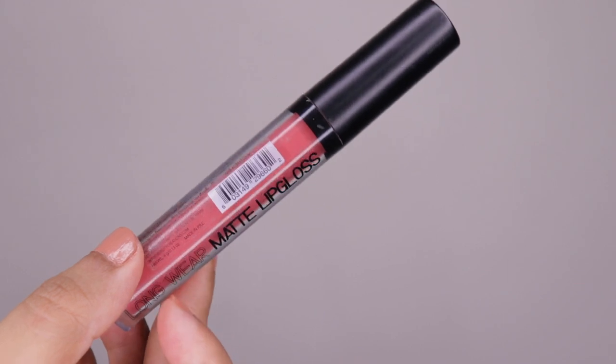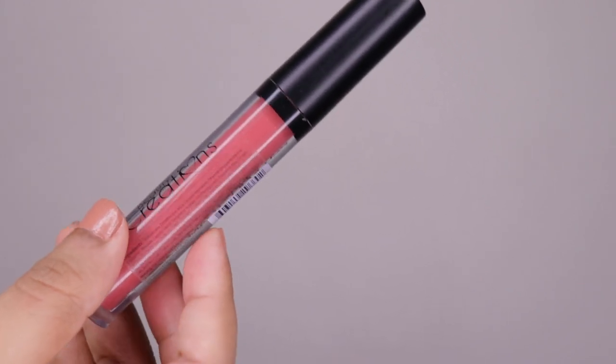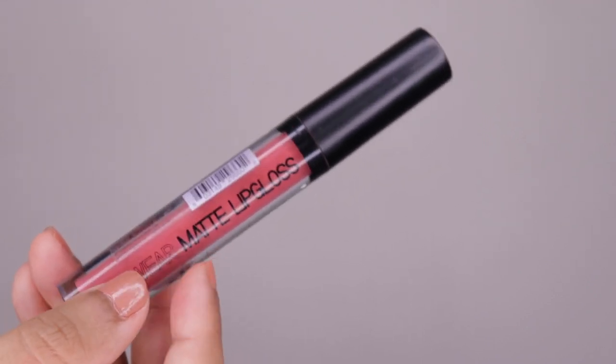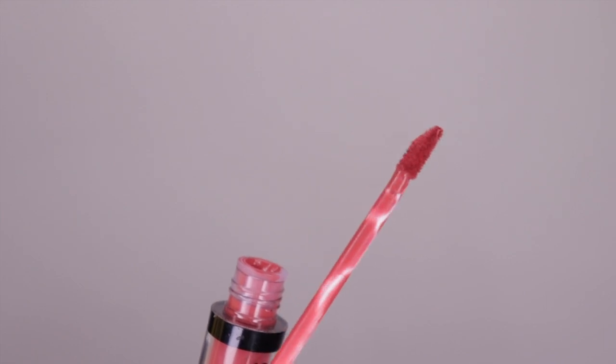This is how the liquid lipstick looks, which comes in a transparent plastic tube with a black cap, and it has all the information printed at the back. And this is how the doe foot applicator looks. And now let's move on to the lip swatches.